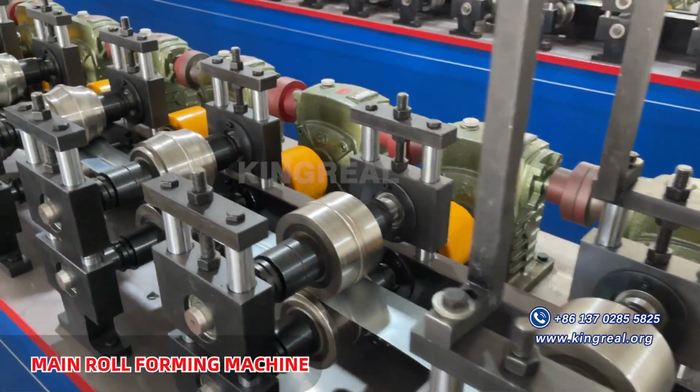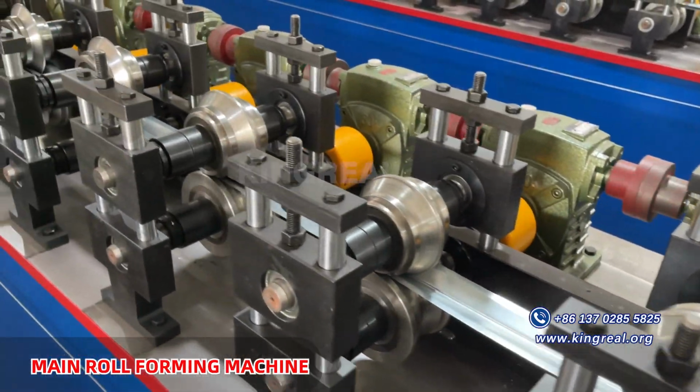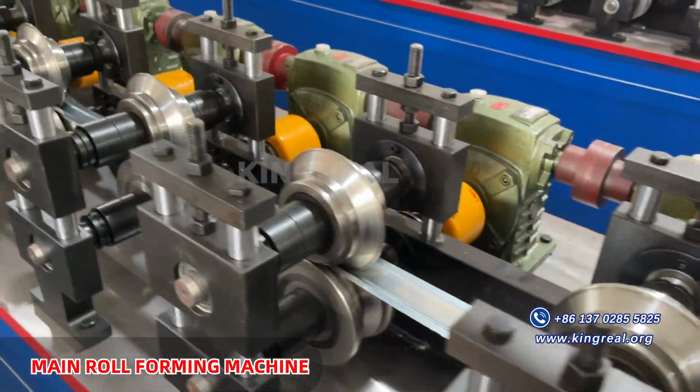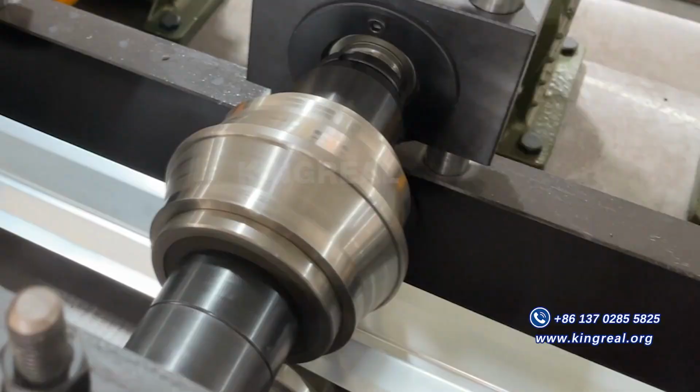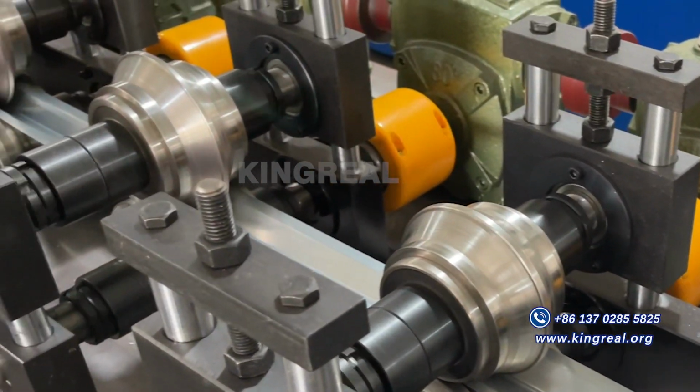The machine frame of the main roll forming machine is made by 20 mm thickness base panel, 6 mm side panel, 45 pound steel, hole welding. The roller station has 18 sets, 2 sets of rollers for alignment.